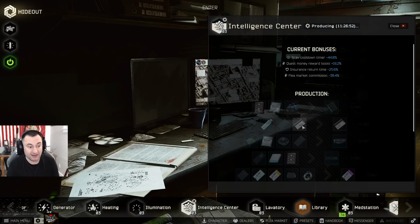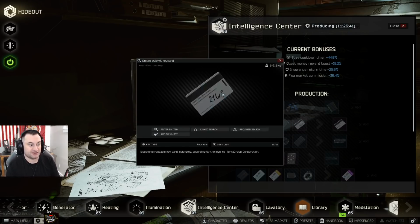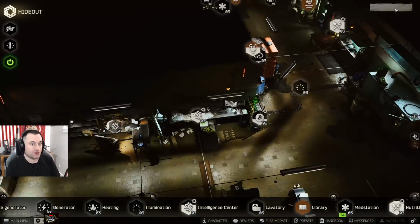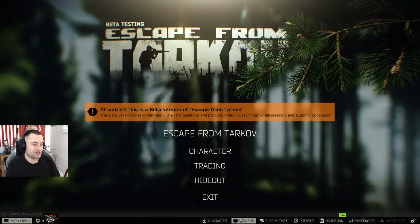I'm going to use up my 21WS till it's got one use left, and then I'm going to turn it into an 11SR, and then you'll make pretty good money doing that. That would be my suggestion. Maybe run this Interchange a bunch today and hit this cache, which has been pretty good. I've made some good money out of it, and then turn that into your 11SR key and see where we go from there.